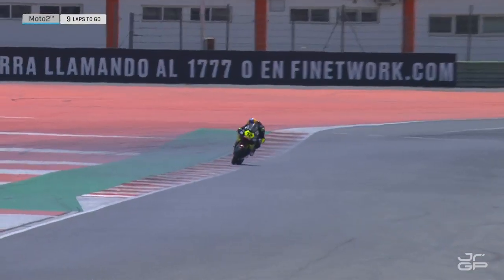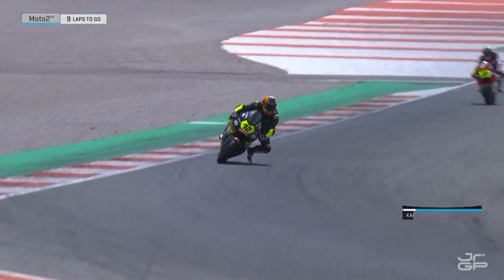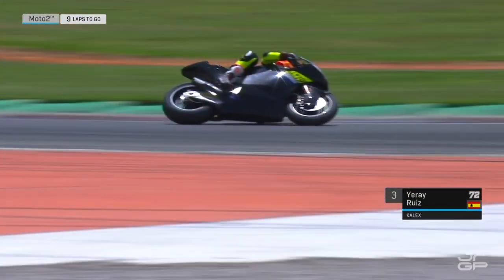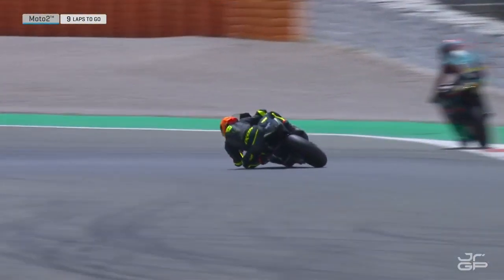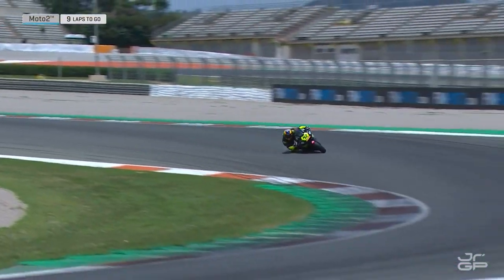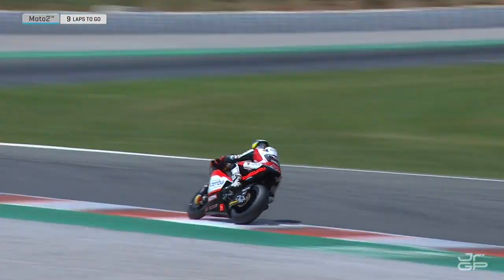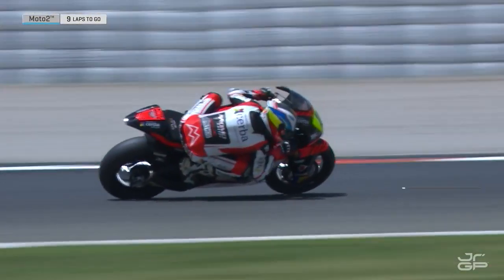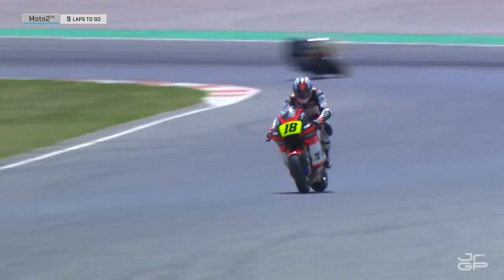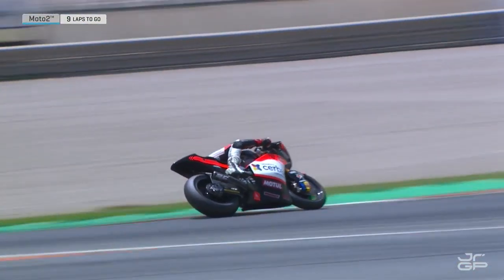And here on camera now is your third place position, podium position at the moment. That is Yari Ruiz, and he's just consolidating that, just ticking off the laps. He's still setting lap times that are representative of the race leaders, but he might have some pressure coming from Cardalus in the next few laps, because last time round, he was 0.5 seconds faster than the Spaniard in third spot. So Cardalus, after that so-so start at the start of the race, is now finding his feet and coming forward and challenging for the podium position potentially in the next few laps.